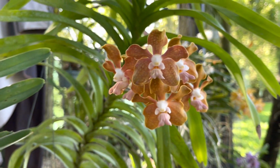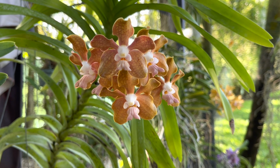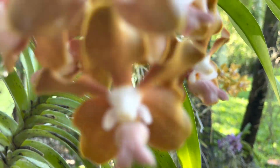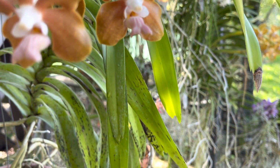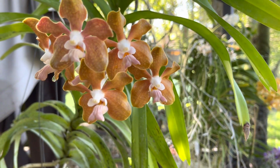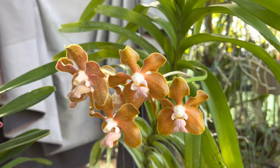Next to her is my Vanda Denisoniana. Now, one of you guys, I think it was PC, told me to get her away because it looks like she had Thai crud. I don't know. I mean, this is sunburn. It's been like this for a really long time. I will get her, put her somewhere where she's not. I just brought her over a little while ago just to show you guys her blooms. But I'm gonna inspect it and treat her with fungicide anyways.